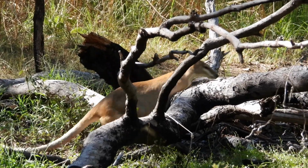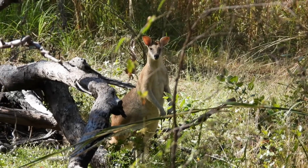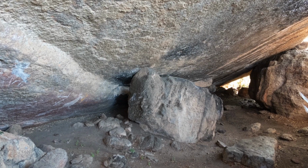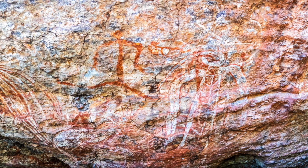We hiked the 1.5-kilometer walk to visit the shelters and art formations, pausing for a wallaby in our path. The art was amazing, and in a different style than in the Kimberleys. Many of the pictures portrayed the lightning god and legends about him.